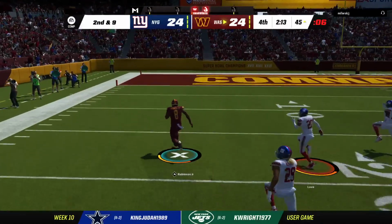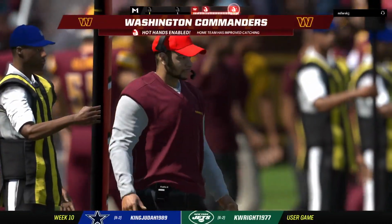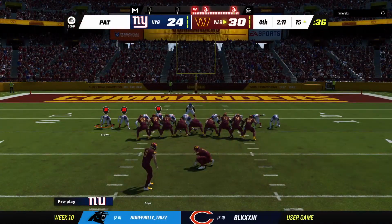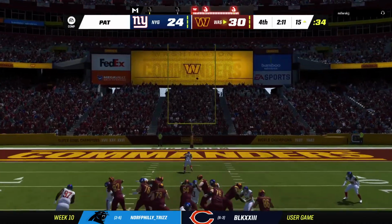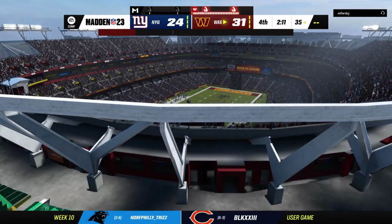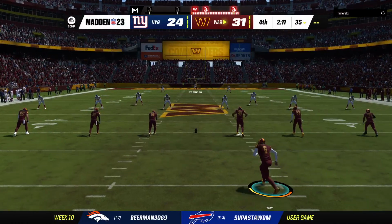And some space here. Touchdown, Washington. Brian Robinson Jr. with now 15 rushing touchdowns on the year. And the Commanders answer back with a touchdown of their own to break our tie and take the lead here in the fourth. Extra point by Sly is up and good, and they will take a 7-point lead.